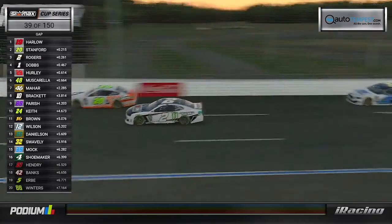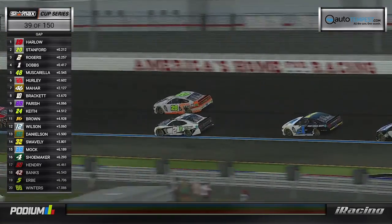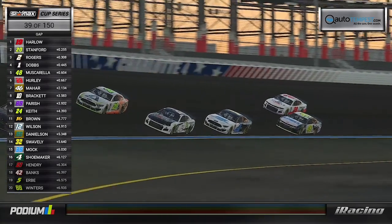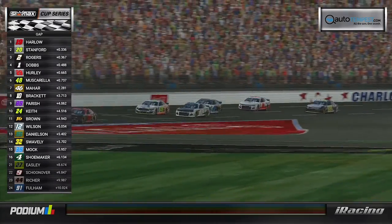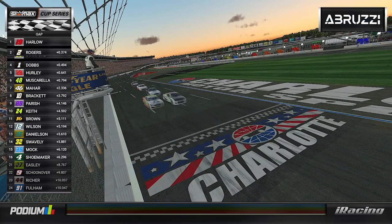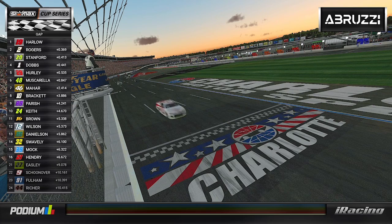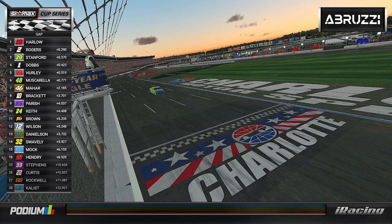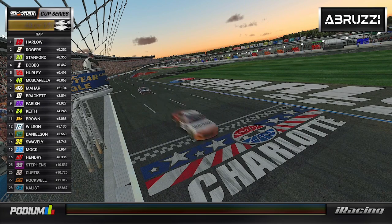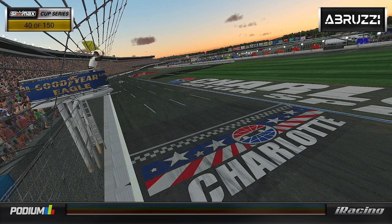Costarella getting feisty right behind Kevin Hurley for that 5th position. Stanford taking over 2nd. But for stage number 1, no one can contest the 19 machine of Ross Harlow. Off of turn number 4, stage 1 goes to Harlow. 2nd place, and those 9 bonus points are just gonna go to Ray Rogers, it looked like, at the stripe. Eric Stanford, Alan Dobbs, Kevin Hurley, the top 5. Muscarella, Mahar, Brackett, Parrish, and how about Warren Keith sneaking into the top 10 to grab one extra bonus point to close out stage number 1.